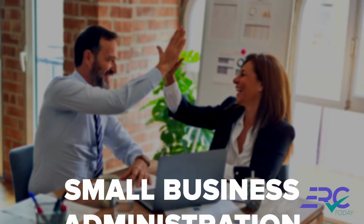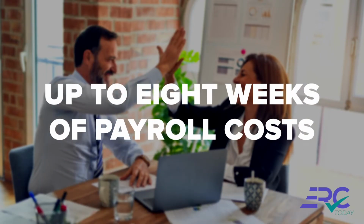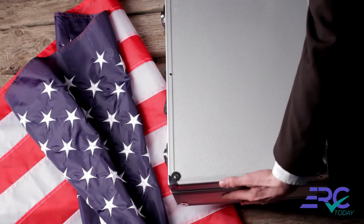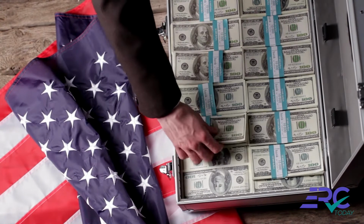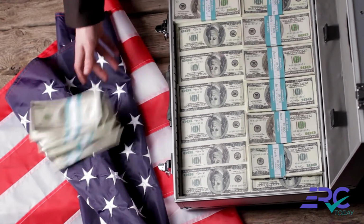PPP Overview. The PPP has been instrumental in helping small businesses stay afloat. Loans under this program are implemented by the Small Business Administration, SBA, and the Treasury Department. Loans can pay up to 8 weeks of payroll costs, as well as mortgage interest, rent, and utility expenses. This relief funding has helped many employers pay and retain workers they would have otherwise had to let go or furlough. One of the biggest benefits of the PPP is that the government can forgive loans completely if certain guidelines are followed.